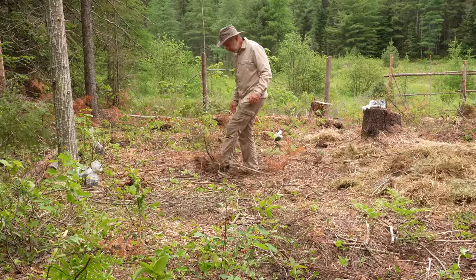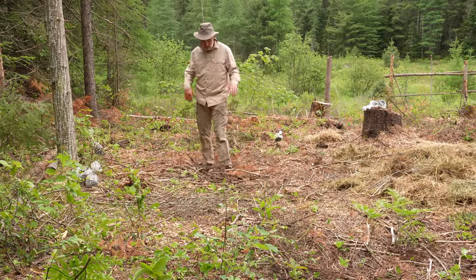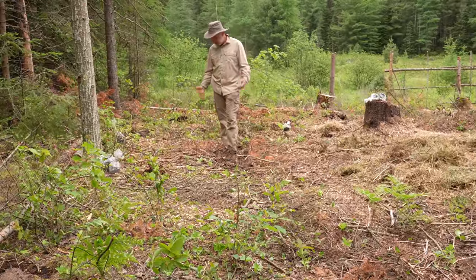All this woody debris I'm keeping on the forest floor, that's going to break down, add nutrients, add organic material to the soil, and also help slow down evaporation.